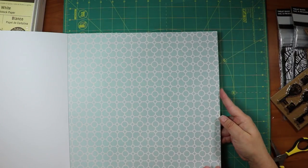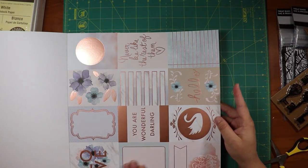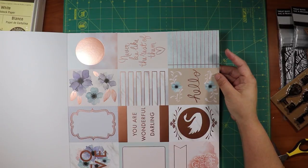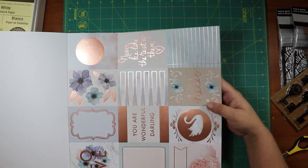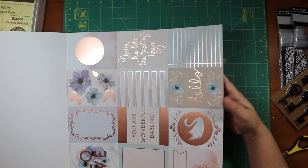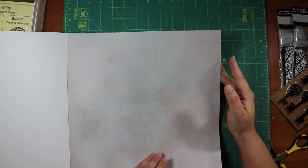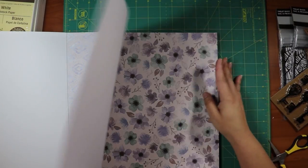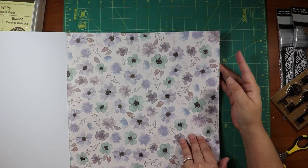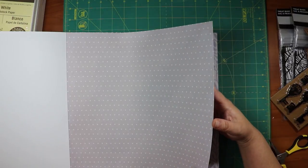And then there's this one, and it kind of has the ombre effect. And then there's your journaling cards, which are so pretty. It says, never be like the rest of them. You are wonderful, darling. Hello, love. You make me happy. And there's two of those. And then there's that same kind of paint wash paper. And then two of these with kind of the ombre effect. This one's so pretty. I just recently got really into florals. And then there's this polka dot one.